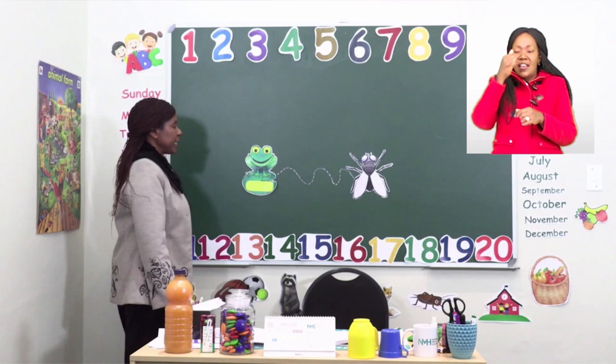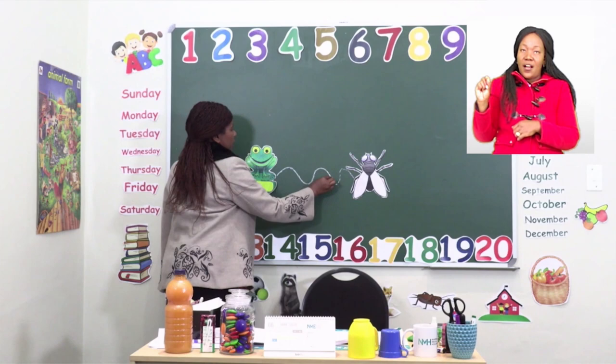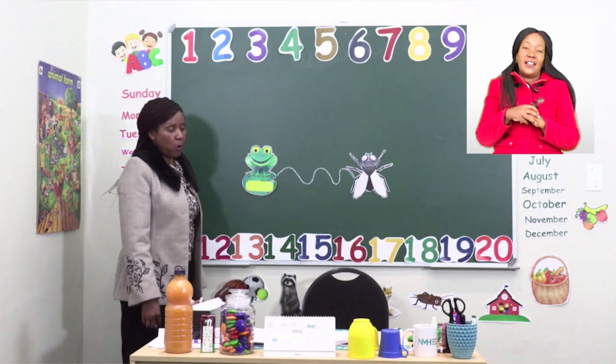And this is what we will do. We join or connect the dots. We go up, we go down, slowly we curve down. Do not lift your hand until you reach the end. And there the frog will be able to catch the fly. Now let's move over to page 19 of our booklet.